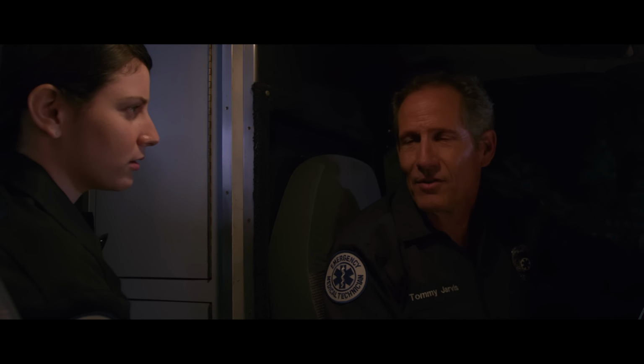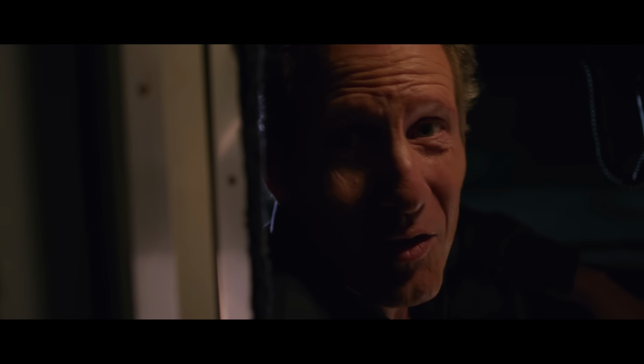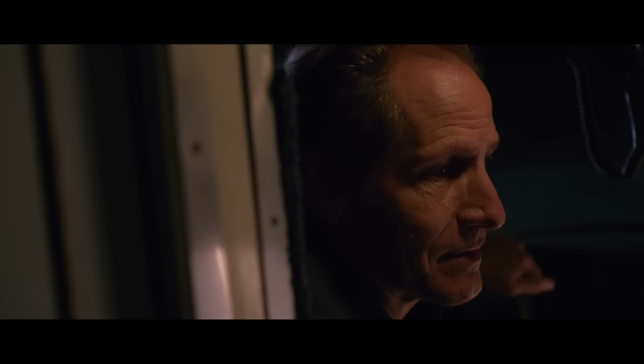Someone else in the forest. Are you sure? It was something the patient said when he was awake. I don't think he was out there alone. The guy didn't sound all there from where I was sitting. Yeah, I know, but I've never seen anyone that scared before. All right, well, we should follow protocol and call it in, right? Yeah. Thanks, Tommy. Don't mention it.